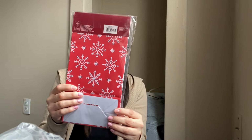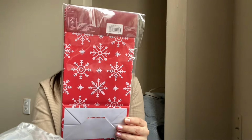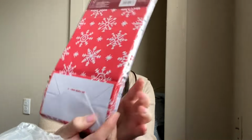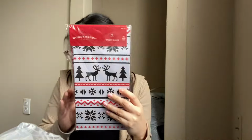And then I went ahead and grabbed these treat bags. These were a dollar. No, these were 90 cents. Yep, 90 cents. So I thought those were kind of cute with the little pattern there. Definitely not bad. And this is a 6 count.